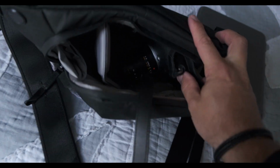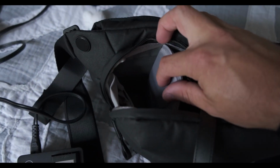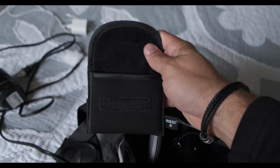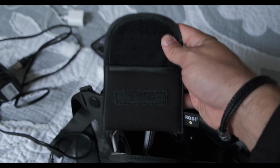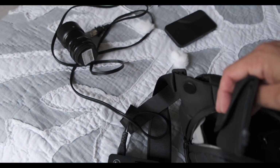You guys can see it's got, let's see if we can get a little light in there. It's got plenty of room, just like that. And then on the other side, over here, I'll pack the ZV-1 I picked up today. I'll also pack the microphones I'm using right now, which are the Rode Wireless Go mics. I don't know how much I'm going to use those, but in case I decide to record a video while I'm down there, I want to have some audio. So I'll put those in there.